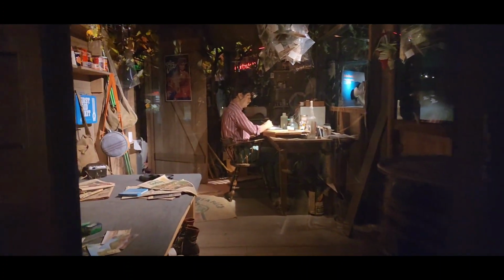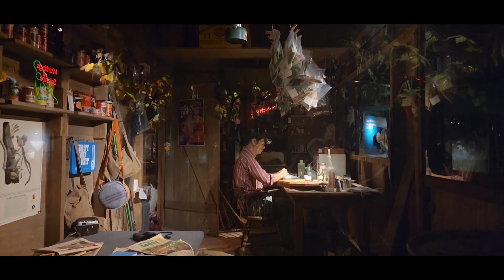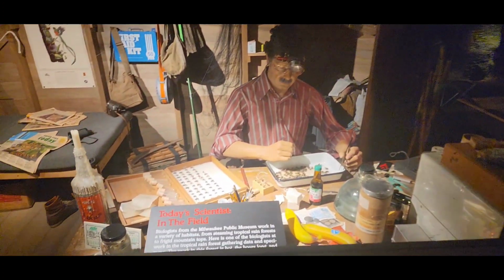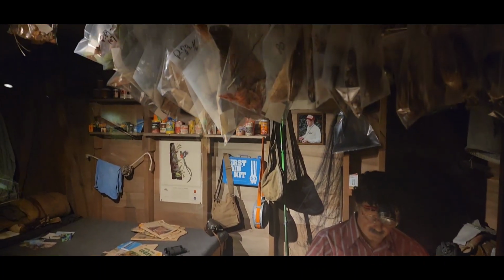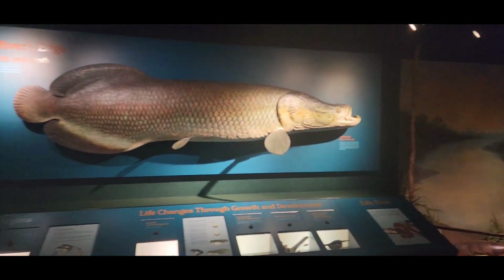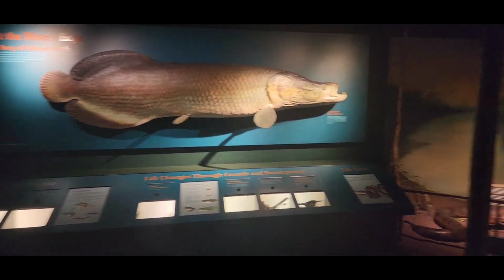So now this is what it looks like inside the research centers, inside the rainforest. So you got all these specimens up here. It's a really cool area. It's always been a favorite of a lot of people. It's probably also one of the areas that will not be moving to the new museum, I'm guessing, which is sad.